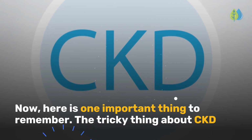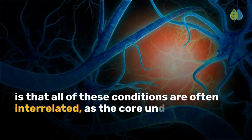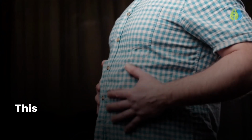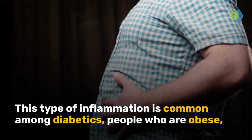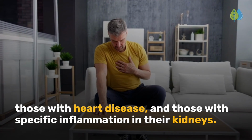Now, here is one important thing to remember. The tricky thing about CKD is that all of these conditions are often interrelated, as the core underlying factor is chronic low-grade inflammation. This type of inflammation is common among diabetics, people who are obese, those with heart disease, and those with specific inflammation in their kidneys.